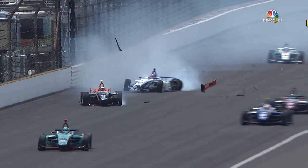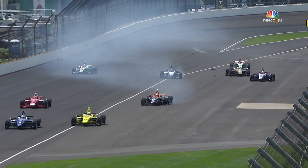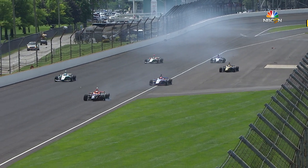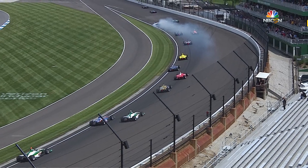Norman getting collected. Norman coming down, and three cars barely miss him. Piedrahita in the yellow car. The 11 car is Garth Rickards. The red car, Shelby Blackstock. Talk about a save for Dalton Kellett.